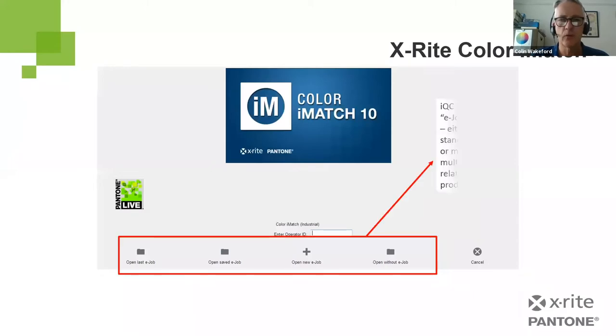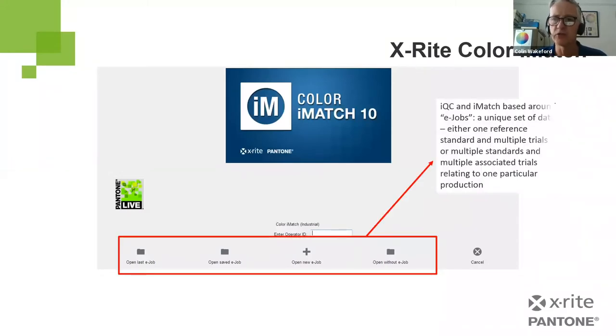So these three options all fall into what we call an e-job, and that is the heart of the iQC and iMatch softwares. These jobs are like an old-fashioned job ticket gone digital, and allow us to measure a standard into that job and then measure each batch of production into that and pass-fail them and then build up a historic trend over that particular product.